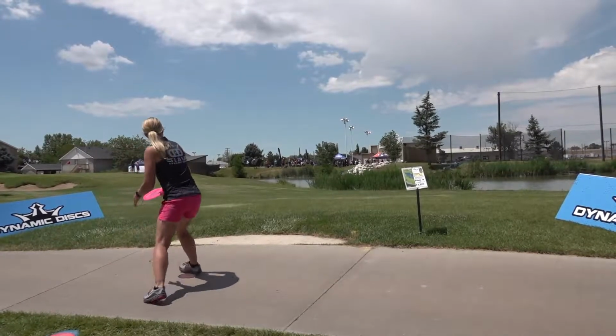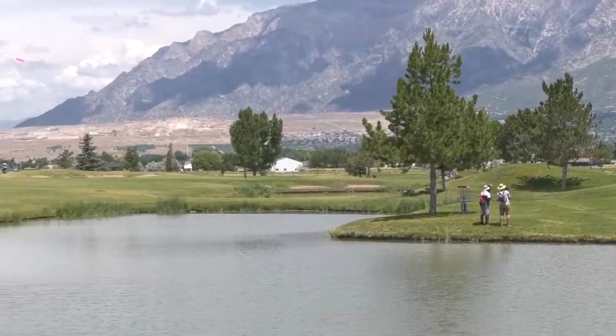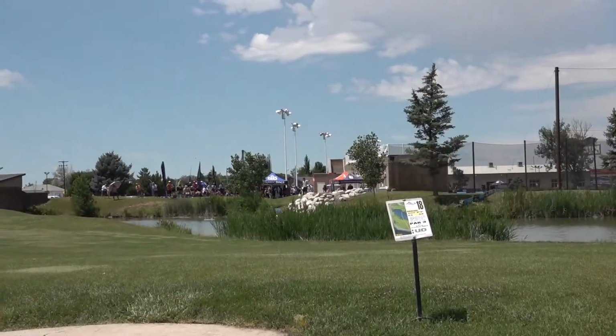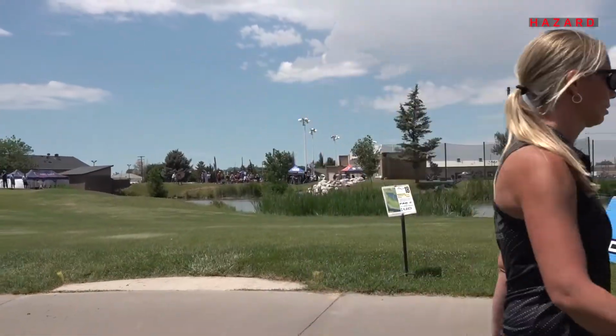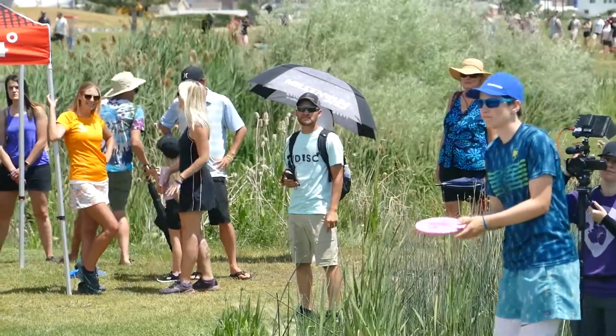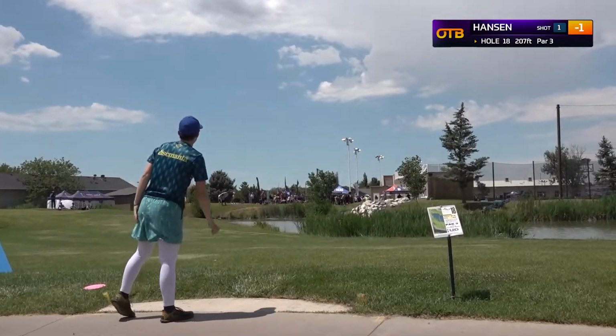Sarah, looking at the same line, maybe making an adjustment. Yeah, leaving it a little bit inside. Oh, but it doesn't quite make it. Yeah, we can see the headwind really picking up there. Didn't flip that one over, but pushed it down into the water.